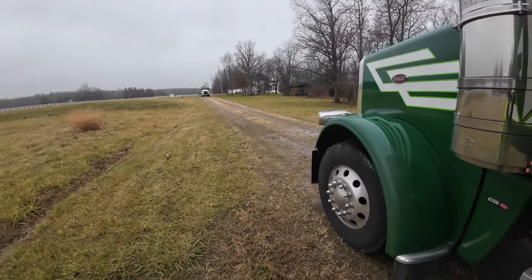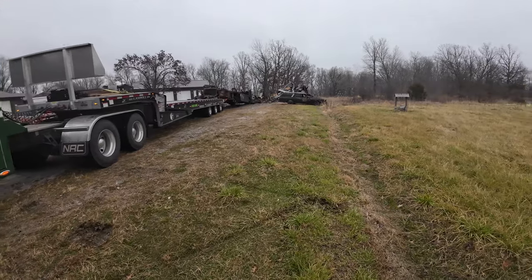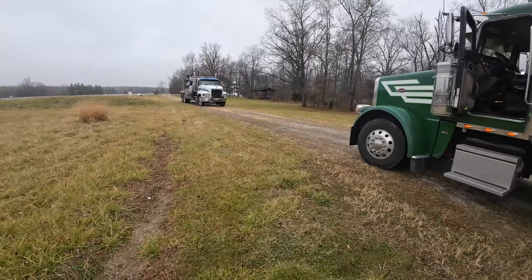Finally, here comes the wrecker. So we have to get that put down, getting jockeyed around, get into place here.